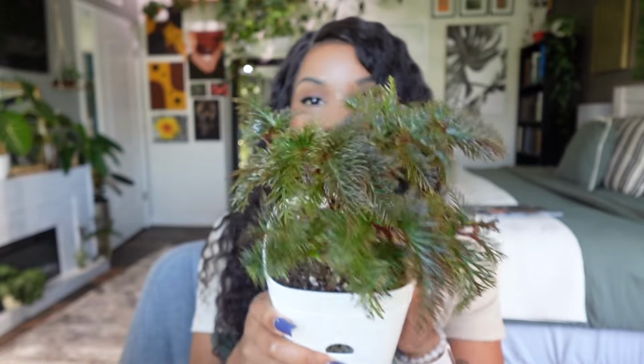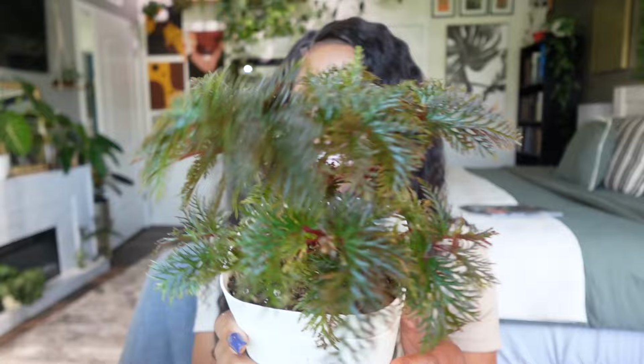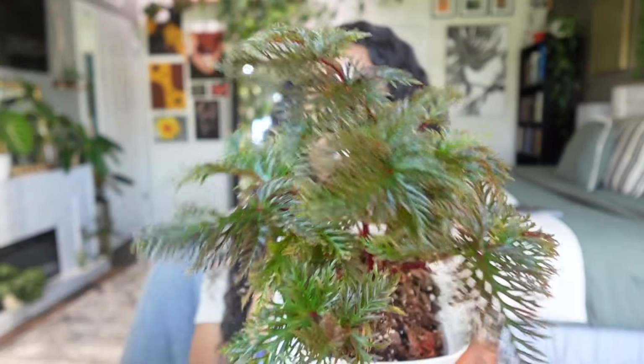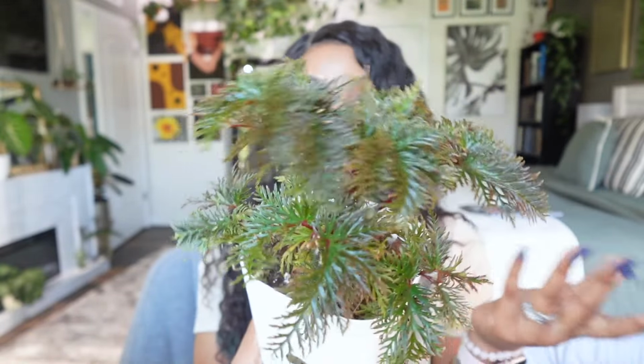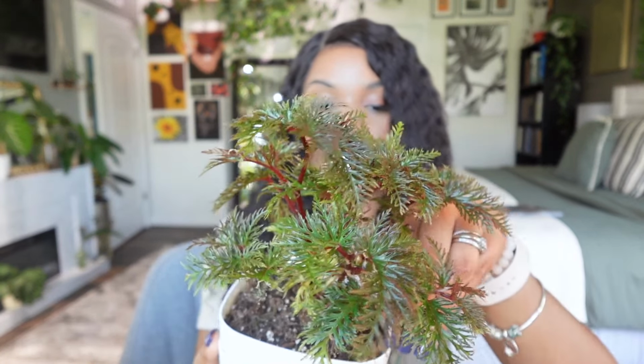Anyway, I am happy to announce that these propagate easily and they're also pretty inexpensive, which is why I wonder why I haven't seen this more often. Maybe that'll change. Maybe this is something new. It was my first time seeing it ever. Anyway, highly recommend. I think you should go get one. I'm so happy that I took a chance on it.